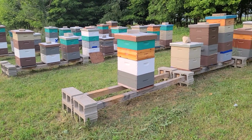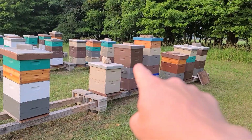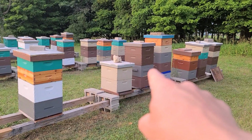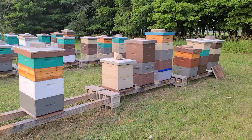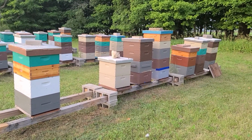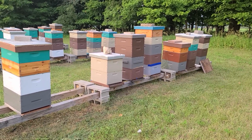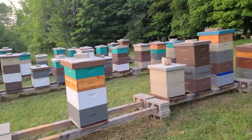So what we did is we moved some of these deep boxes, so like right here, we moved that deep box above the excluder and then put a bunch of blank foundation in the deep box under the excluder, which worked perfectly. So they have drawn all of that out, and the queen has established her nest in that box and has actually used up some resources in the bottom deep, and the nest is now extending down into that deep as well. So the nests have been opened up.